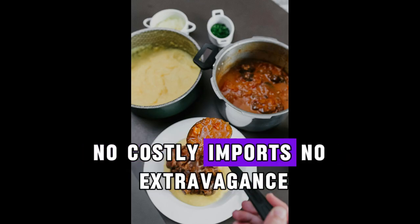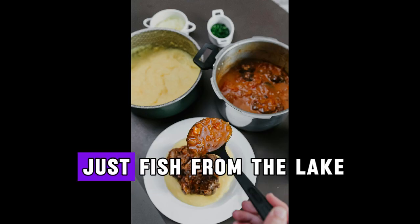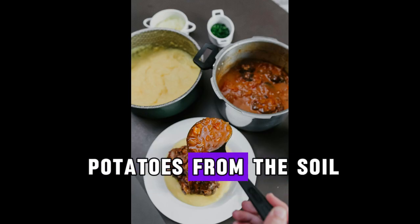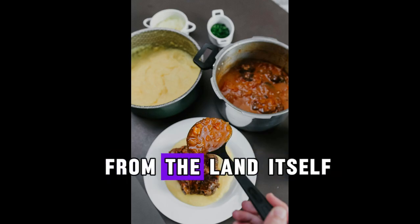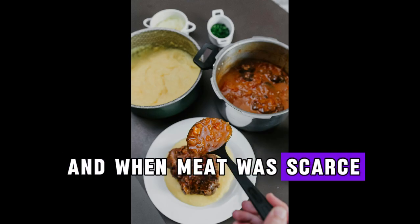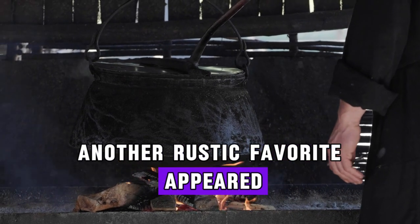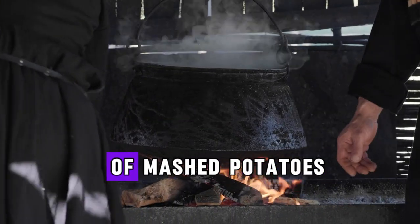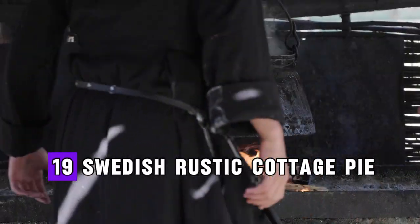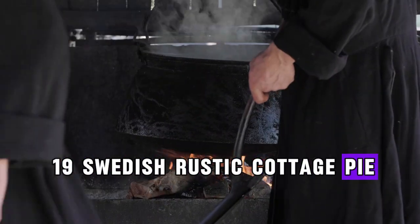No costly imports, no extravagance, just fish from the lake, potatoes from the soil, and butter from the churn. A complete feast born from the land itself, and when meat was scarce, another rustic favorite appeared. Swedish cottage pie with ground meat tucked under a crust of mashed potatoes. 19. Swedish rustic cottage pie.